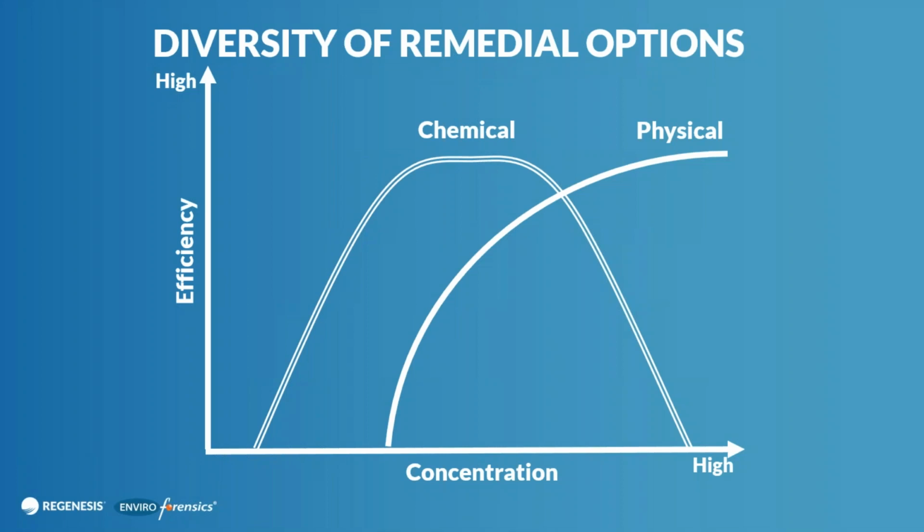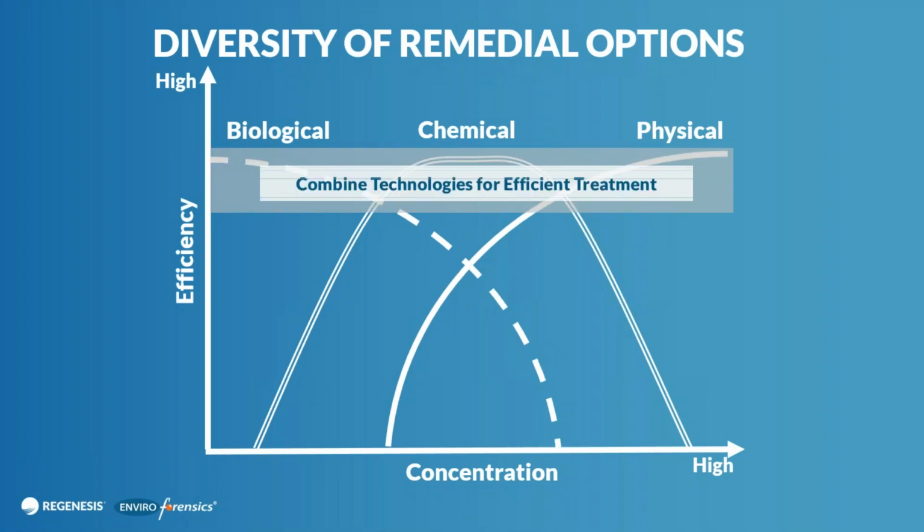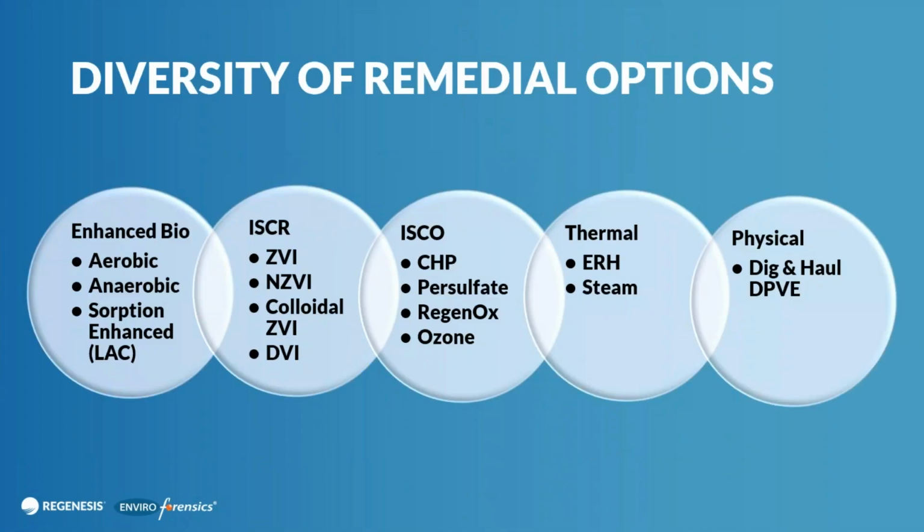This is the point where we tend to transition into enhanced bioremediation. Generally, bio is effective from mid-range to low ppb concentrations and can be an excellent remedial approach to help you reach your final goal or your end goals. The real key with all of this is that these technologies are not mutually exclusive and combined technologies are needed for efficient treatment.